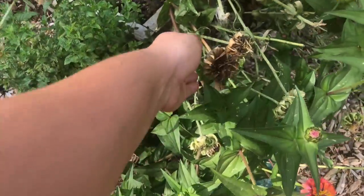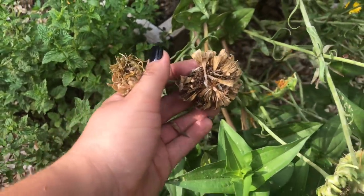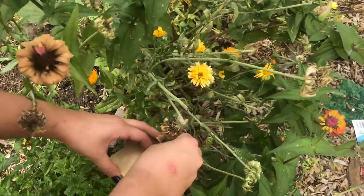And I have one that went to seed right here. So we're gonna collect those seeds and I'm gonna mark what they are. So I have this paper packet here and I'm doing paper because I want these seeds to be able to breathe.